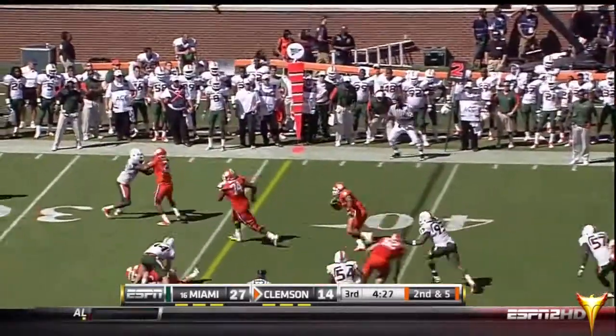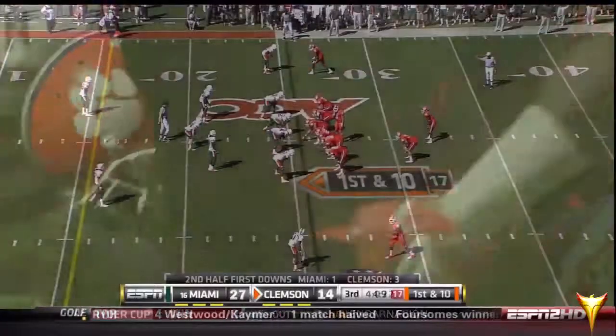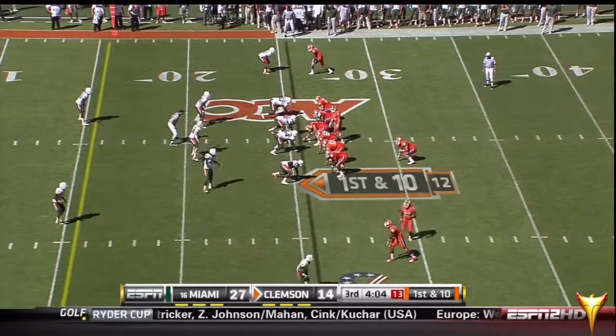And the quick passing game again works. Out into the flat. It's Harper. First down to the 25. Youngest coordinator in the country. Age 31. Youngest in the ACC.